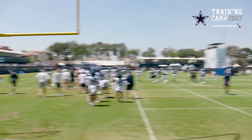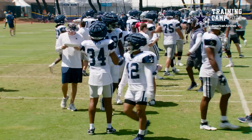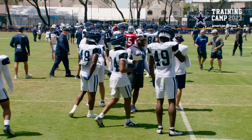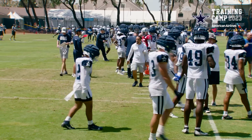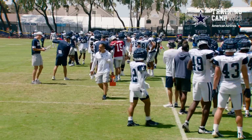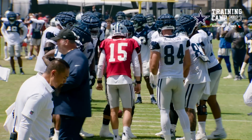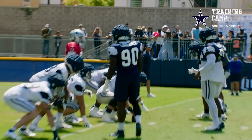Let's take a look at the trenches today, shall we? That's exactly what a lot of fans have their eyes on. There are a lot of moving parts in there right now. We need to find out exactly who's going to step into the fold at the right guard position, or what's going on at the left tackle position as well. Is it going to be Tyron Smith? We've got a lot of guys rolling in there right now. So we're going to look at the trenches here.